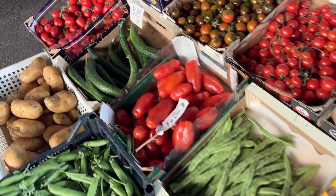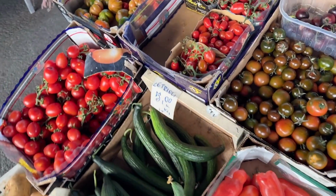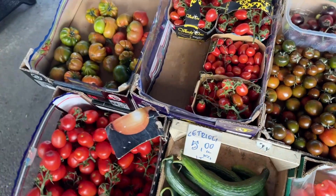Tomatoes are definitely coming into season, so we're starting to see lots more varieties of them than we did just a month ago. Now, as part of this tour, we are going to taste some food at one of the stalls.